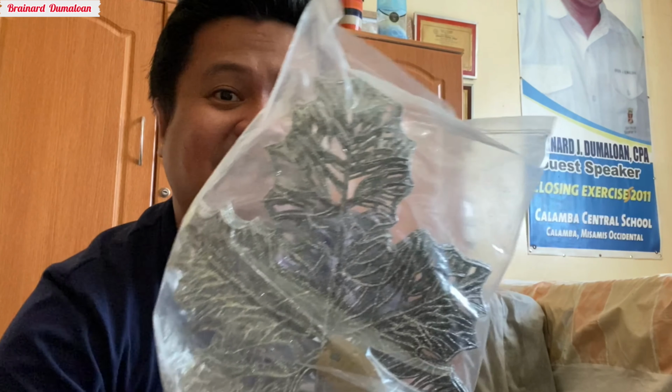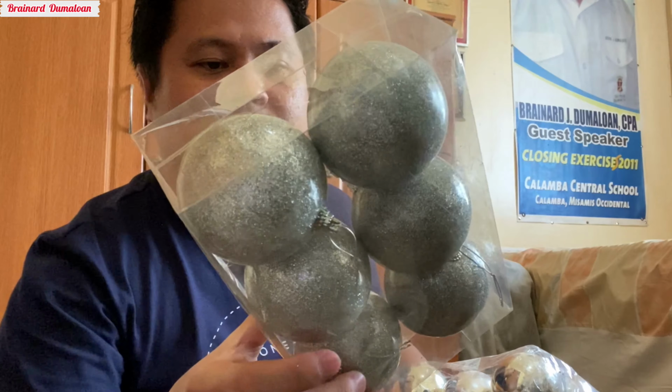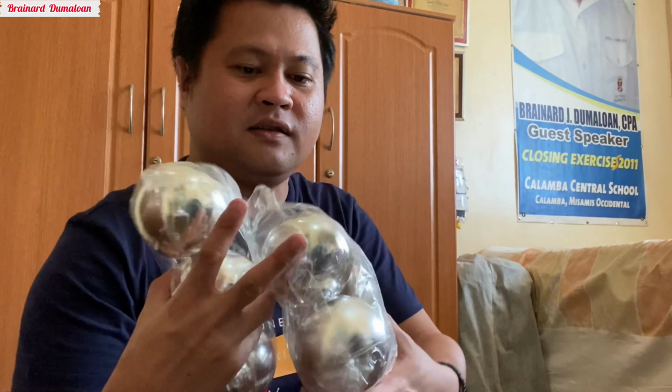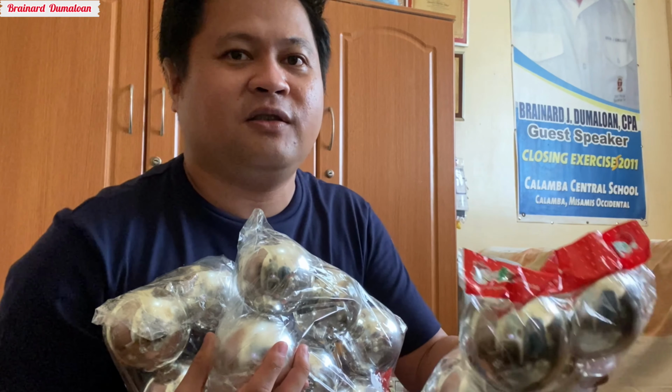Another set of leaves guys, one set has 5 pieces and this is worth 68 pesos. We also have this one guys, string siya, and it's worth 85 pesos. Then we have our Christmas balls. We have 4 sets. We have this one, it's worth 114 pesos. And then we have these Christmas balls, we have 3 sets. One set is worth 78 pesos.